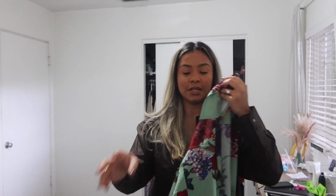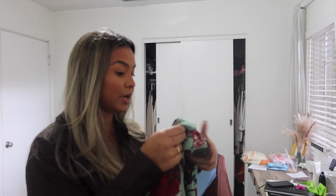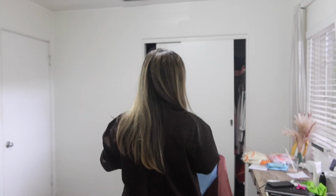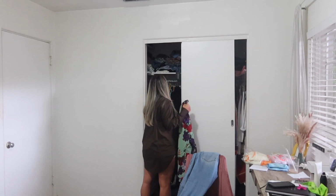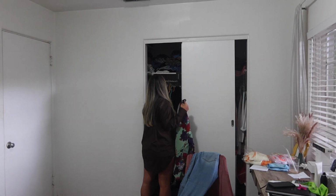Get ready with me. All right guys, I'm losing daylight, but this is kind of what I'm thinking of wearing. I just did a haul, so you guys will be seeing all these pieces in a little bit, but I have this shirt that I just got from my newest haul, and I really want to wear this. I'm just trying to figure out what shoes I want to wear with it and what jeans I want to wear it with. A part of me wants to do a black jean.